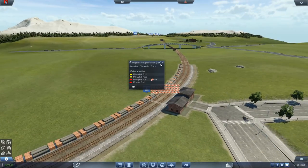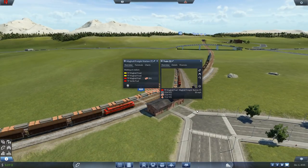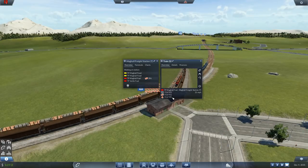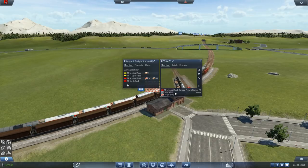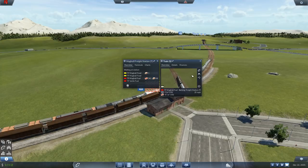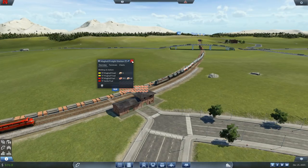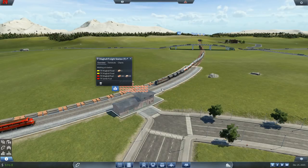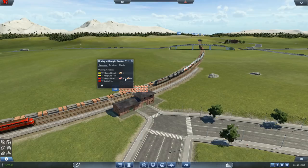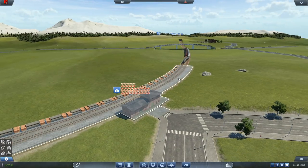Here's one of our trains coming up here to be upgraded. Now, let's see. What's your capacity at the moment? Capacity was 90 and 90. Okay, well, we're up a bit. You've only picked up 55. Why have you only picked up 55 when there's like 341 waiting? Okay, that's weird.